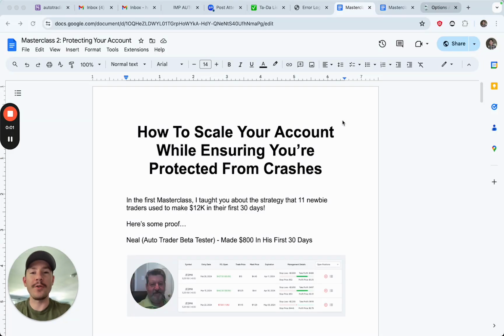Hey guys, welcome to Masterclass number 2, where I'm going over how to scale your account while ensuring you're protected from market crashes. We just went over the amazing 112 strategy that you can use to profit in basically any market except for crashes. So now we're going to walk through how to actually protect your account, how many hedges you need to have on, which hedges are best, and when to use each one.